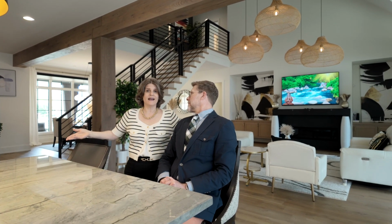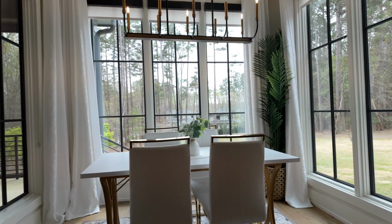Now, when it comes to eating all that food, you've got some options. Option 1, hang out at the island. Option 2, the breakfast room. 3 walls of windows and a great view of the backyard. Option 3, which would be my first choice, is this incredible back porch. And there's some hidden features on this porch that we're going to talk about in just a minute. Or option 4, for more formal but still intimate meals, head into the dining room.